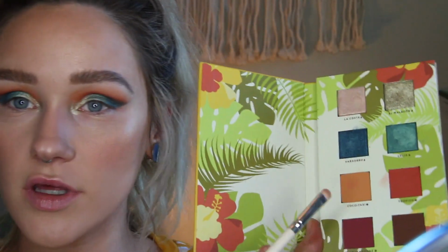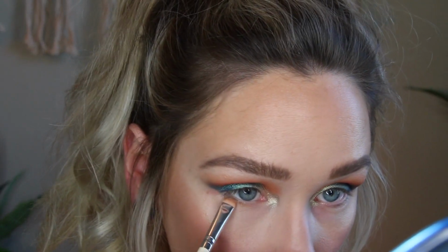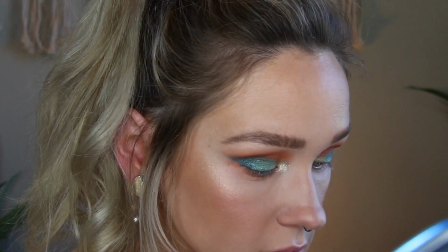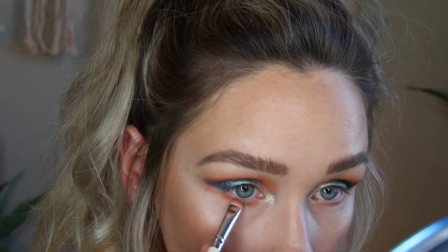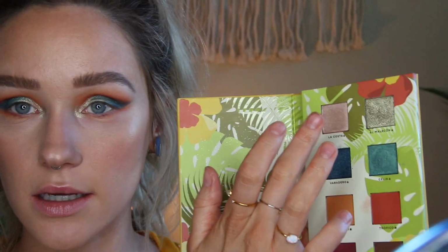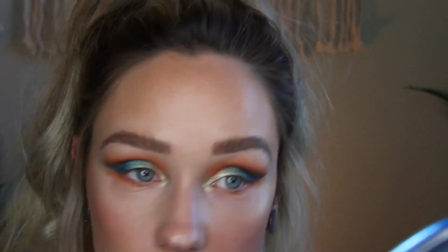I'm gonna take more of the yellow Coco Taxi, and I'm just gonna go under my eye and branch out. And then I'm gonna take the Tropical. And I'm gonna take the La Costa, this pink highlight one, and I'm gonna highlight my upper brow bone a little bit.